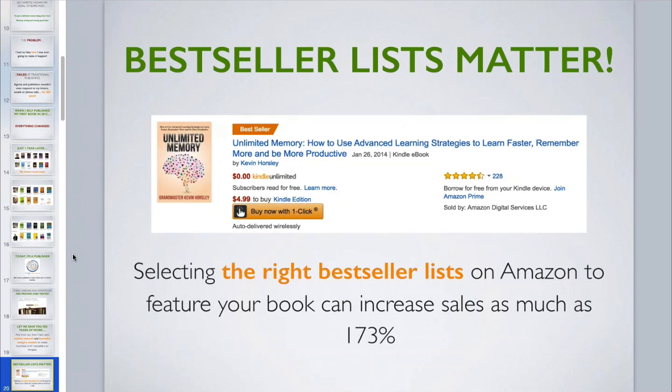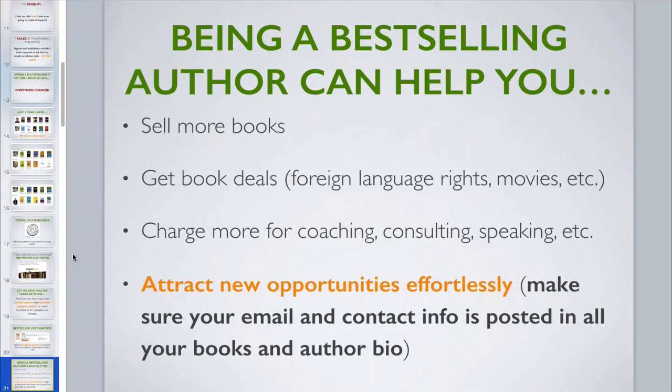Now, not every book is going to get that big of an increase in sales just by changing the bestseller lists. But when you add that one simple change with other changes, like changes to your book cover or your book title or your description, or getting more reviews, or upgrading the first 10% of your book so that readers really are attracted when they look inside your book and actually want to buy it, when you add all these changes together, it can lead to massive changes in sales.